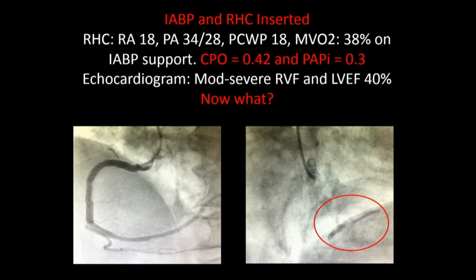So what would people do at this stage with this type of case? Okay, so good, I guess, maybe. Improving coronary flow. Improving coronary flow, okay, so how would we do that?